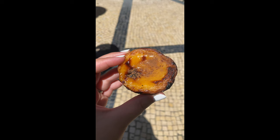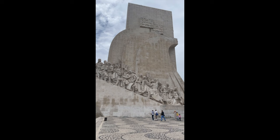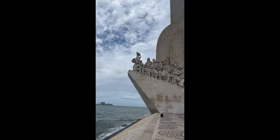We also took a day trip to Belém, and they have their world famous pastel de nata. If you go to Belém, I think it's mandatory that you get pastel de nata. Personally, I had three that day and they were all wonderful.